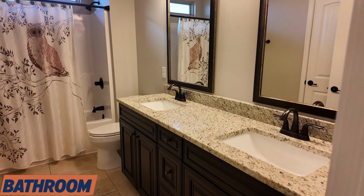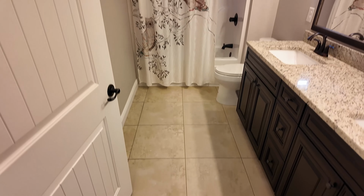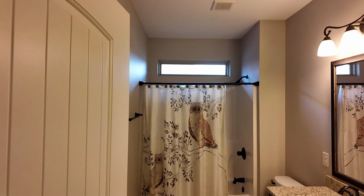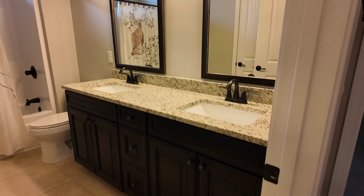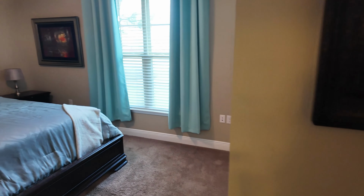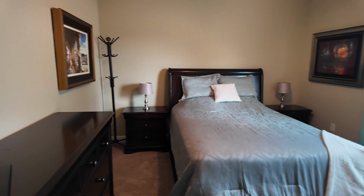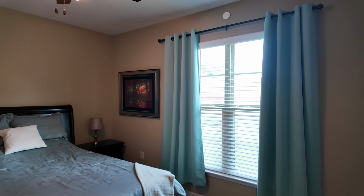And this is your full bathroom. Again, very generously sized. Tub shower combo, some natural light, and then a really good size counter there. So if you did have 3-4 kids, they could all share that bathroom and not be on top of each other. And again, another bedroom, very good sized, and this one's to the front as well.